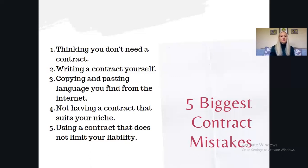And then 5th, using a contract that does not limit your liability. So I see a lot of contracts that are sometimes sent to me in different businesses that I work with, or they are things that I see other people using, clients of mine that have asked me to check out their contract.